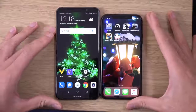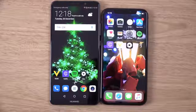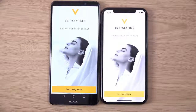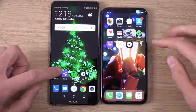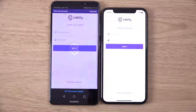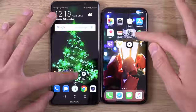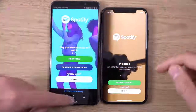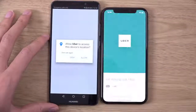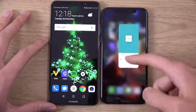So let's just put them together here and see how they do compare. I'm going to open up a few basic apps and then move on to the camera. So everything is set default, no adjustments. I'm counting 1 1. And let's try Spotify. 2 1 to the Mate. So we've got a pop up there with that one. Going to be fair with it.